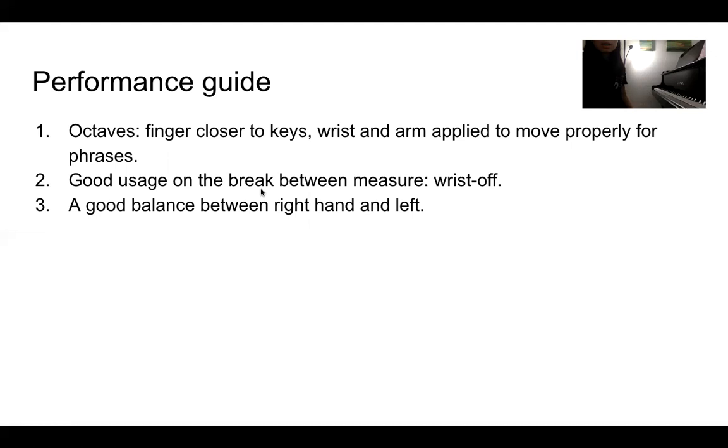And now the last and more important point is the good balance between the right hand and left hand. Of course, we have the chordal texture here to make a better and also richer harmonic support, but it doesn't mean we have to bring out too much of the chordal texture, the left hand accompaniment. So my point is just to make the left hand practice more.